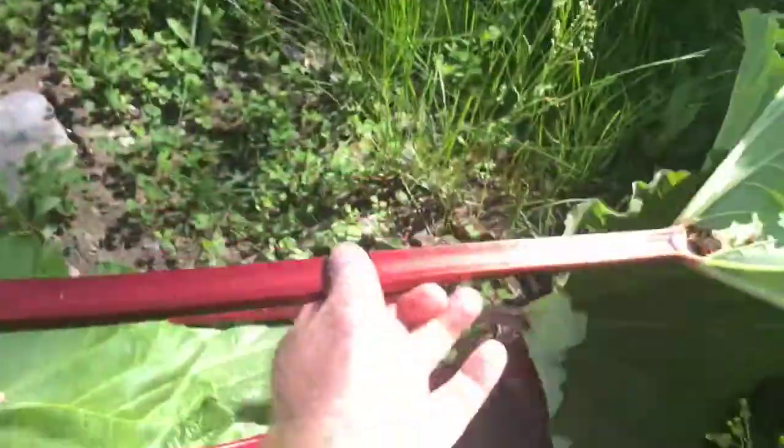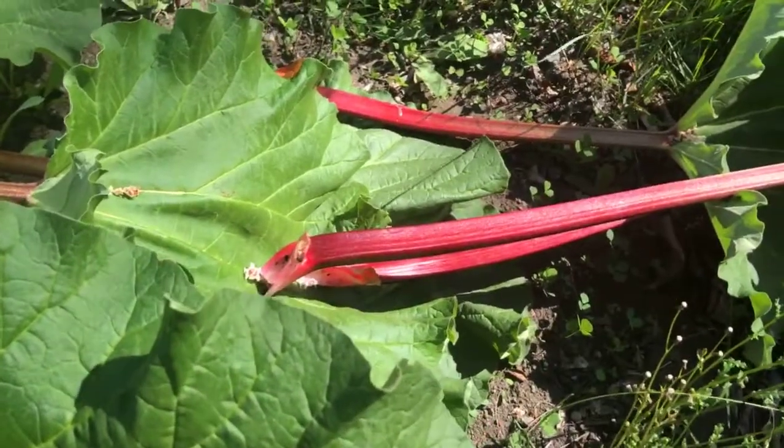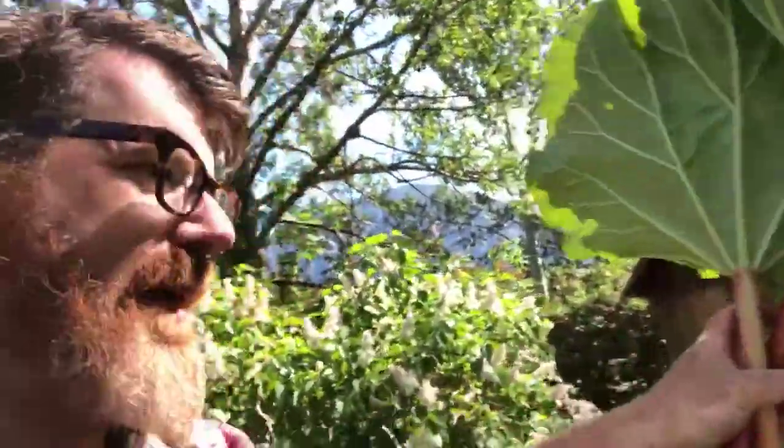Because for this recipe, all we need are 3 cups of rhubarb. So we have 3 big stalks of rhubarb. That is more than enough. And now we're going to go for a walk together down to the kitchen.